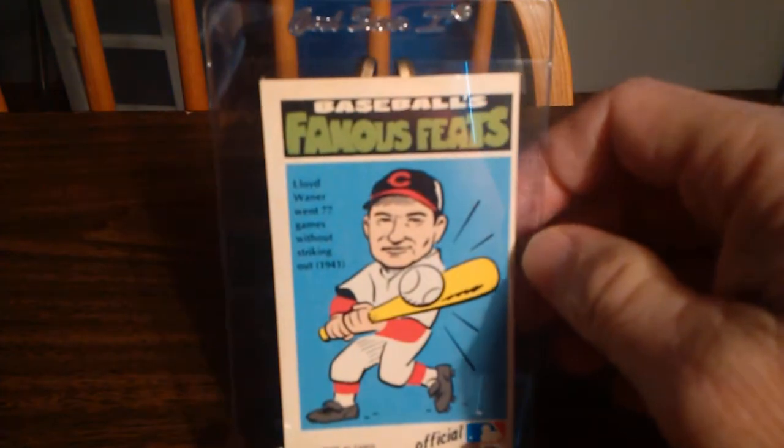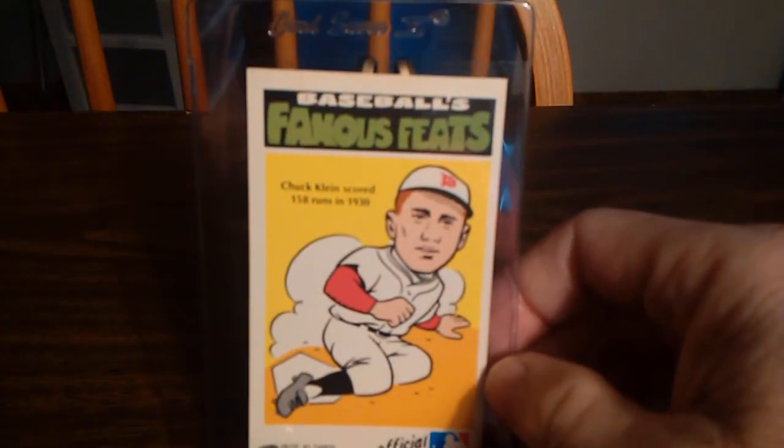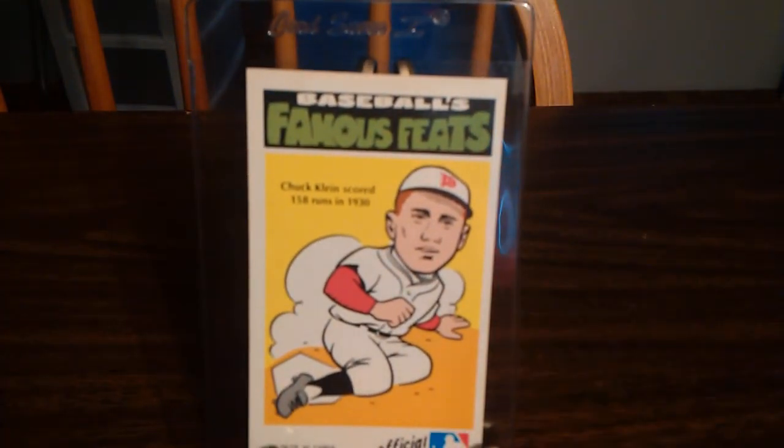Next card is for Lloyd Waner. He went 77 games without striking out. And that's pretty good for having a good eye on the ball. He did that back in 1941 with the Cincinnati Reds. This next one is by Chuck Klein. And he spent a lot of his career in Philadelphia. But in 1930, he scored 158 runs. So he was on base a lot, apparently.